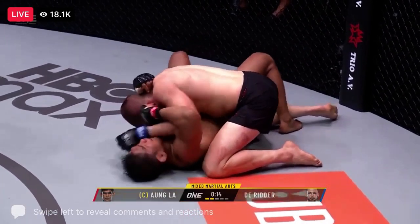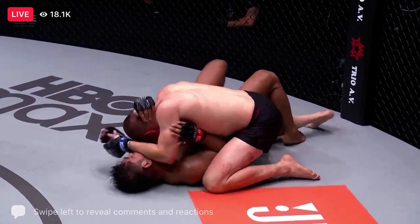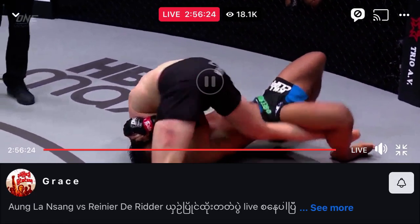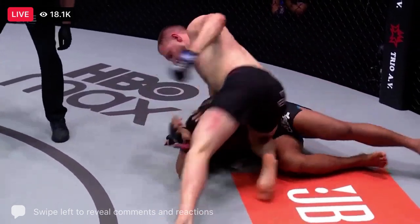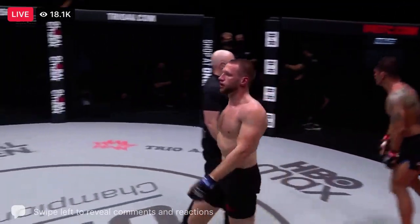High-level jiu-jitsu, ladies and gentlemen, coming from Reinier De Ritter, the middleweight champion, as he's starting to soften Aungla up with the elbows as the 10-second clapper goes. Side control here for RDR. Knee on belly from the Dutch Knight. Drops the elbows on the forehead of Aungla right at the end of the round.